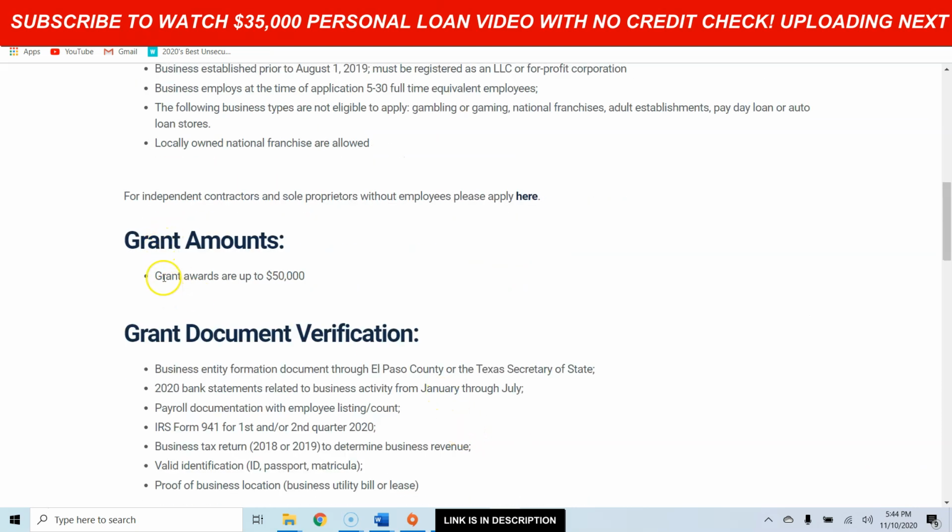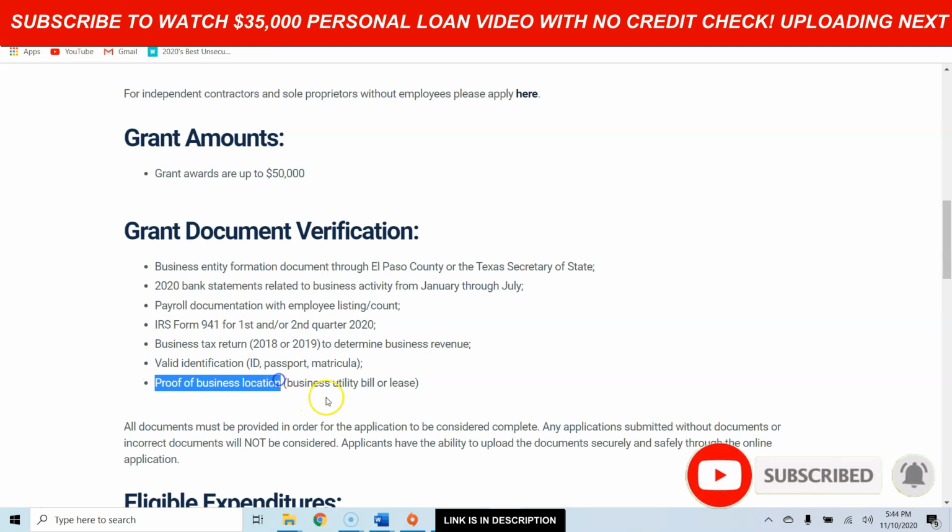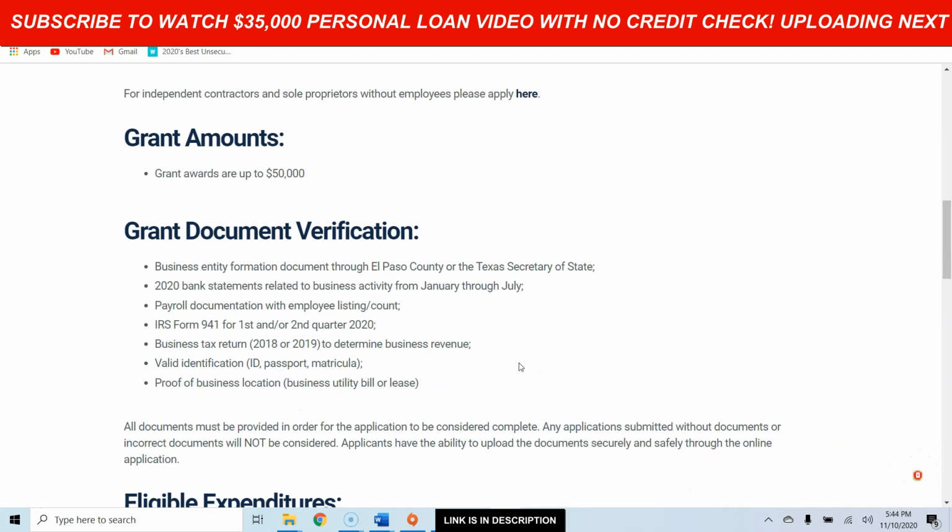Right here for this program, the grant awards are up to $50,000. The grant documentation verification includes the business entity formation document, 2020 bank statement, payroll documentation, IRS 941 of the second quarter of 2020, business tax return, valid identification like your ID or passport, and proof of business location. These are the general documents that you need, and everyone has them. If you have a business, then it's a peanut in this entire world, so you can actually eat it without even opening your eyes.